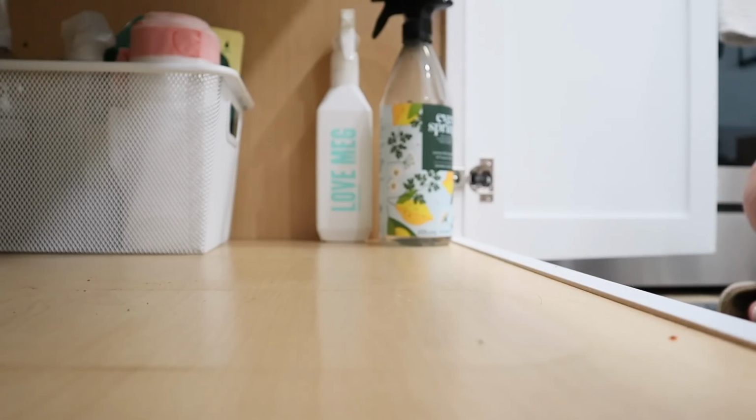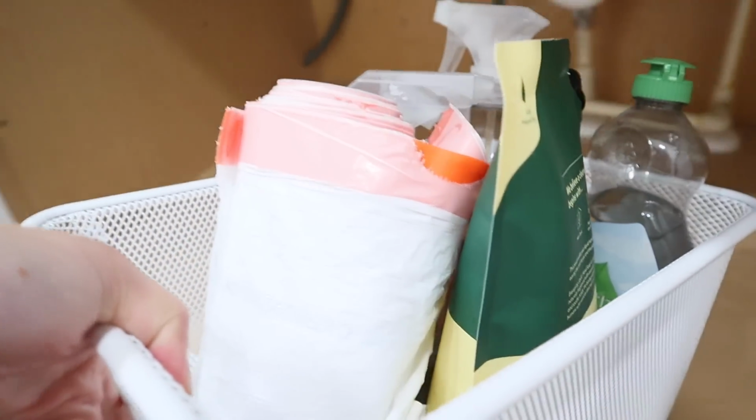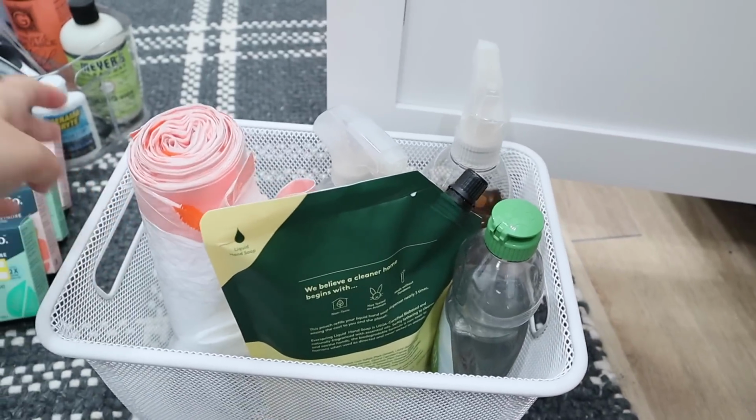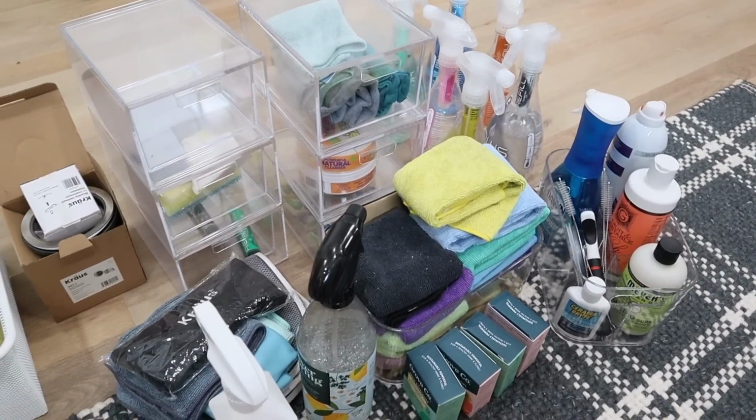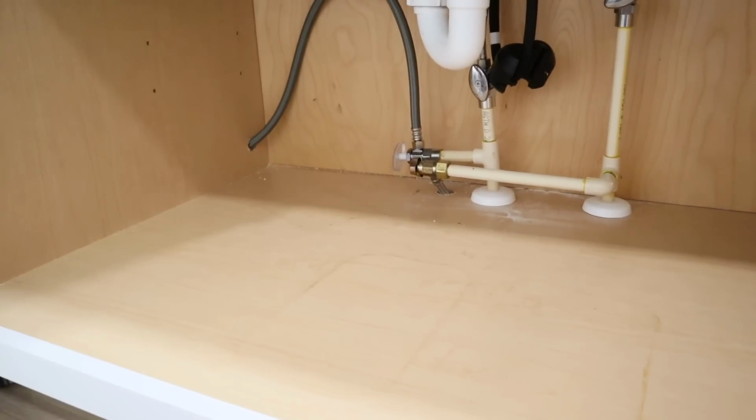Our old cabinet was much smaller, and so some of those organizational items just needed to be supplemented or revamped for this new larger cabinet. But this is everything that I typically keep in here: a lot of cleaning supplies, cleaning rags, refills, trash bags.